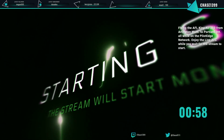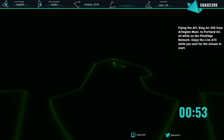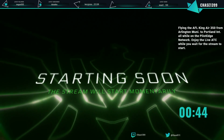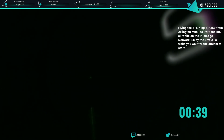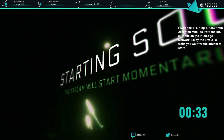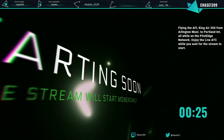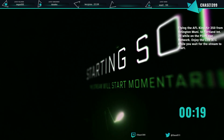United 424, turn left heading 020, Denver's 11 o'clock, 20 miles. 020 on the heading, we have the field in sight, United 424. United 424, heading 020 to join, cleared visual approach runway 35 left. 020 to join, cleared for the visual 35 left, United 424. United 424, maintain 170 knots to Diamond. 170 to Diamond, United 424. Cleared for the RNAV Zulu 35 right approach, Skywest 5532. Traffic to the south, two miles east, level at 10,000, Boeing 737. Traffic inside, Skywest 5532.